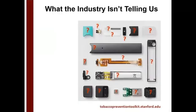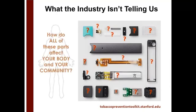If we take apart these devices, it's important to consider how each component will impact a young person's health. The plastic mouthpiece is coming in direct contact with the mouth. Heavy metal parts are being heated up and degrading over time, and cartridges are being disposed of in the environment. This raises concerns and the question of how do all these parts affect your body and your community?